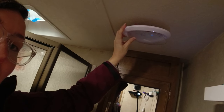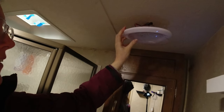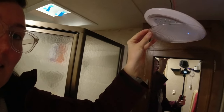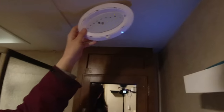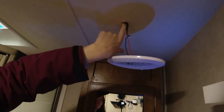Yep. How did I notice? Because I was using the restroom, and all of a sudden, little drip, drip, drips of water started coming out of this lens that had developed a little puddle of water sitting in there. So I got the screwdriver, unscrewed this, and saw that there was moisture coming from the ceiling. That's not good, people. That's not something we want to see happening in our RV.